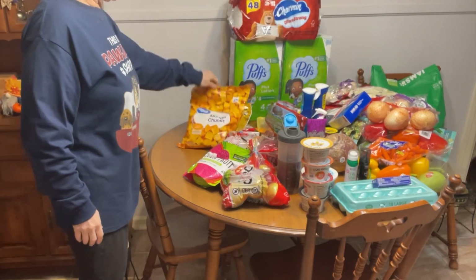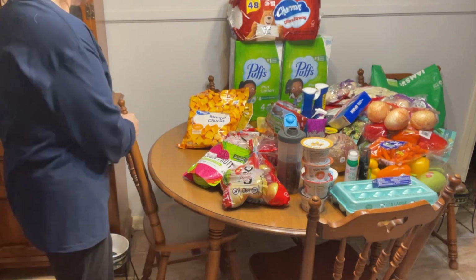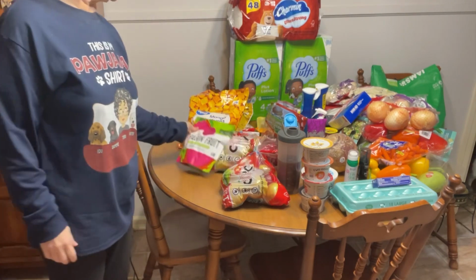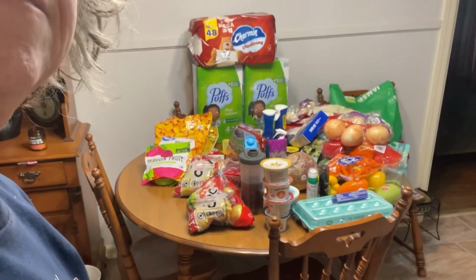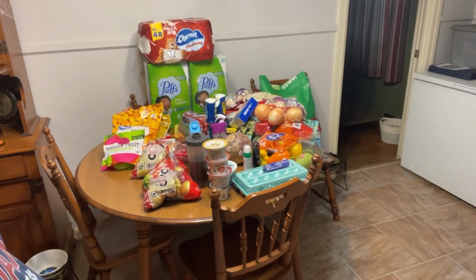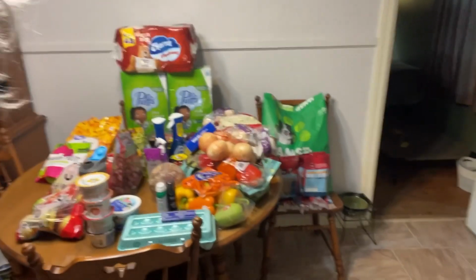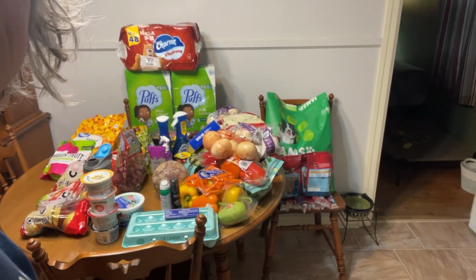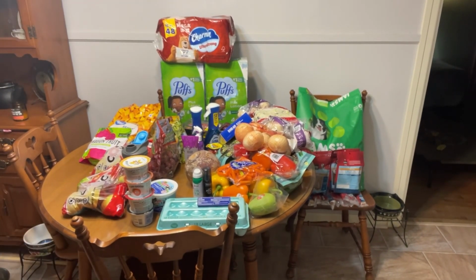Because I ain't about that cutting it up life. I'm just too lazy for that business. So anyway, that's what I got, and that is my shopping haul for the day. And this, like I said, all this will last me 2 weeks, some of it longer. There you go. You're probably getting a little bit seasick here. But there you go. So that's my Walmart shopping haul.